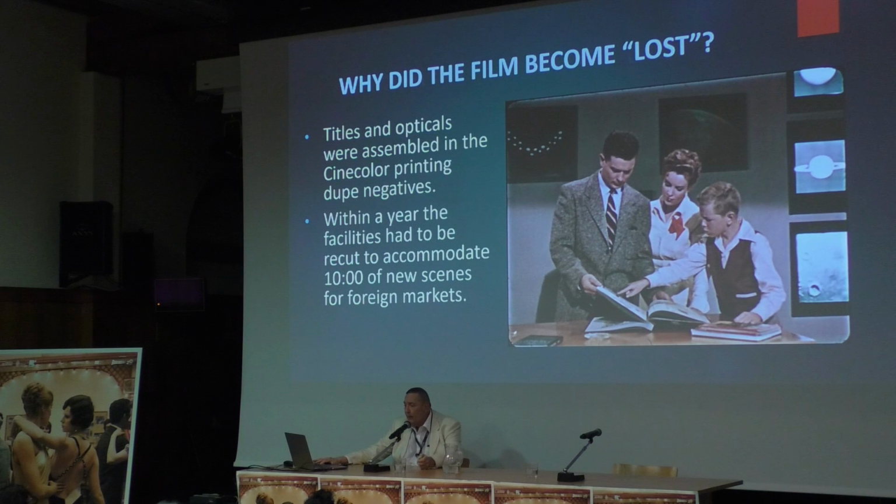Now, why did the film become lost? First is the Cinecolor process. The titles and all the optical effects, dissolves, fade outs, weren't in the negative the way they were in Eastman negatives. They would make dupes and cut them in. Everything was assembled in the Cinecolor black and white printing negatives, which no longer exist.